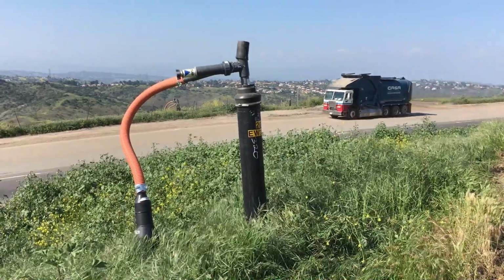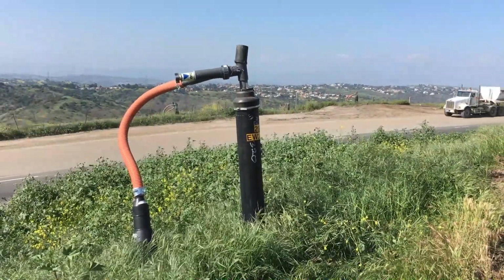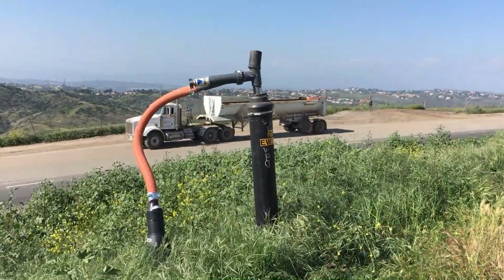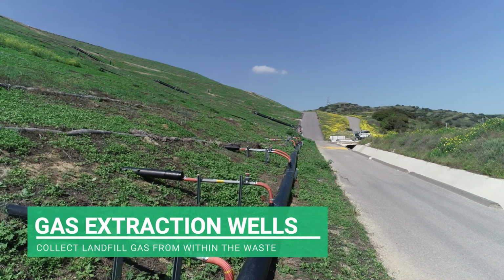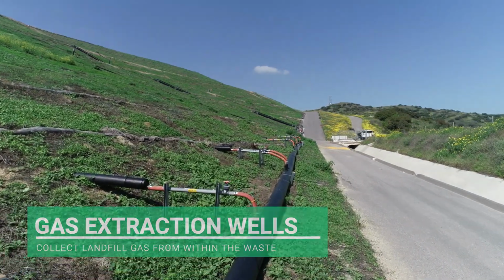A major byproduct we manage is landfill gas. Landfill gas is mostly methane and carbon dioxide. These gases are generated as organic waste decomposes in the landfill. Olinda Alpha has hundreds of gas extraction wells. These wells are each individually monitored and tuned to maximize gas collection.